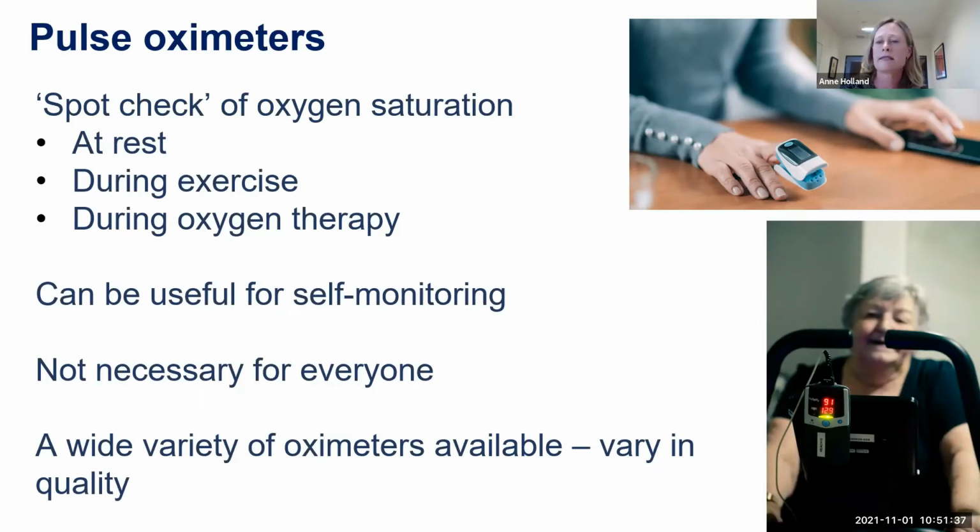We say that it's not necessarily for everybody, so not everybody needs it. It's not relevant to everybody. Some people find it useful to just get a bit of an idea whether their oxygen saturation is sitting where they expect it to be. Some people might use it during their oxygen therapy, if they've discussed it with their healthcare team, to turn the oxygen up when they might need it. If that's part of their oxygen prescription, it's not for everybody.